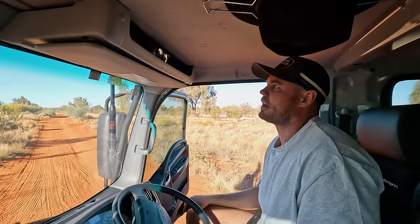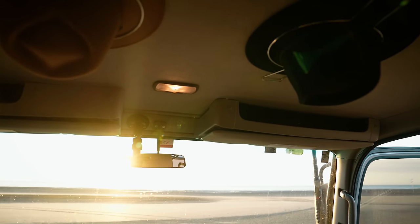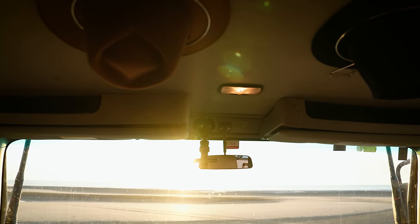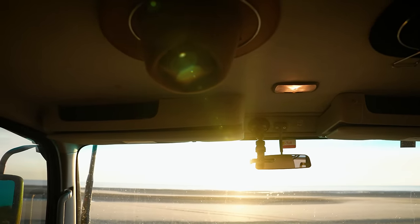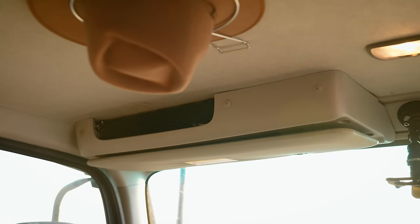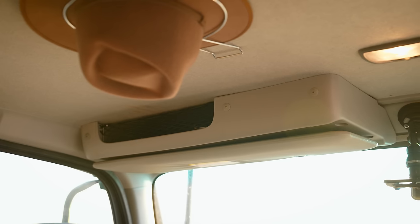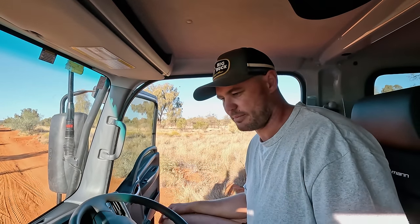Both the driver's side and the passenger side have these overhead units. I saw my sunnies here. Got manuals. I'm pretty sure I've got extra sunglass cases and holders. Yeah, so they're the overhead lockers. Mum over here likes to store a purse and other makeup items up the top there. Whatever you Sheilas like to use, I'm not quite sure.